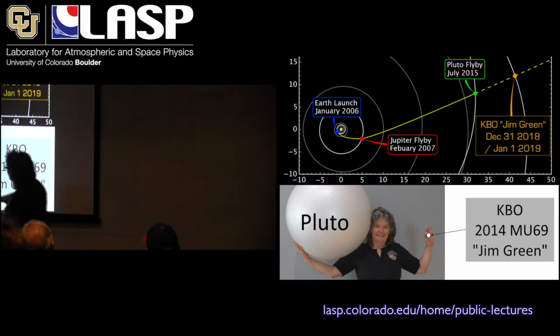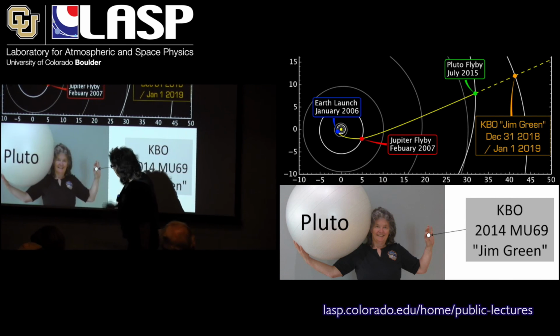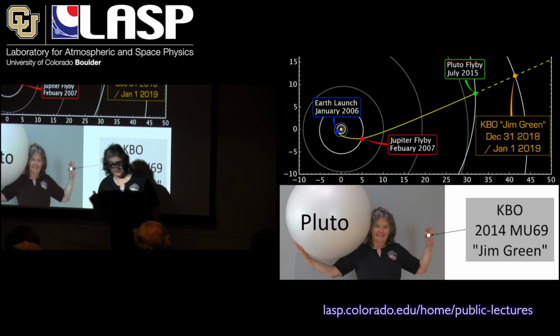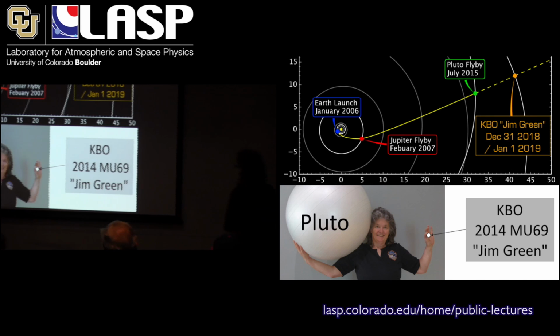And I'm standing here with an exercise ball, which is the size of Pluto. That's the size of Pluto. Then Jim Green is about the size of a golf ball. So you can see it's pretty small.